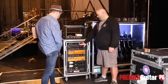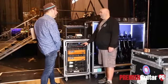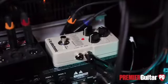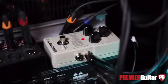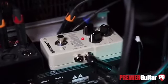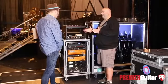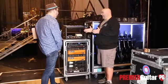From the output of the Mini FX Gizmo, we're doing a new thing again this year. We're using a TC Electronic Mimiq pedal, and the Mimiq pedal is kind of like a double tracker. The best way I could put it is if you listen to Randy Rhoads and you can hear his double tracking when he recorded, it kind of does that.